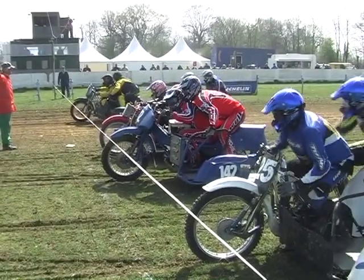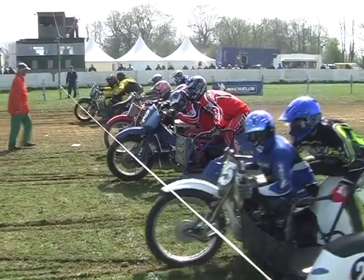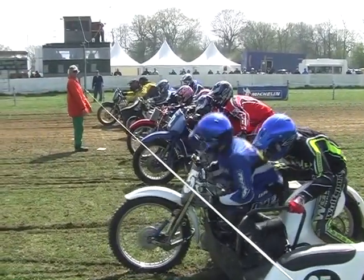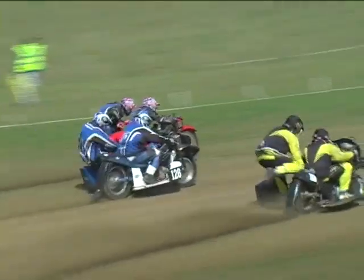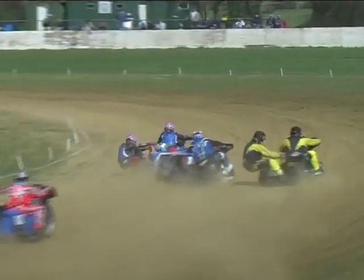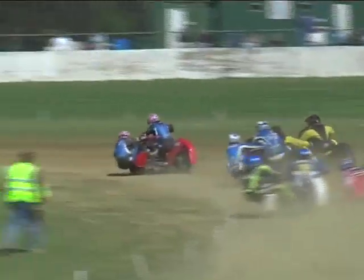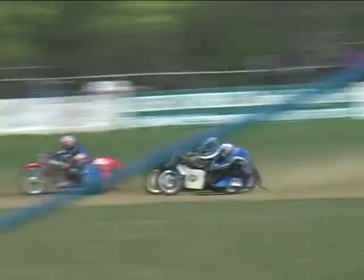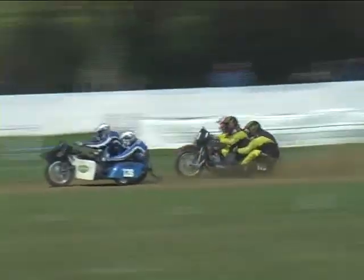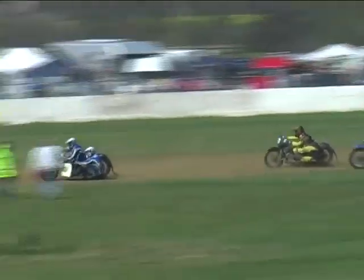So, 5 outfits only, and we hope we get them away cleanly this time as the starter moves away. Well, the tapes go up. I think that Colin Blackbourn was trying to pull the machinery back. Danny Holman is the rider I can see in second place at the moment, but there's 3 outfits together, and I think that's Danny Holman that goes through as they go into that pit turn for the first time.